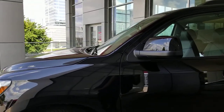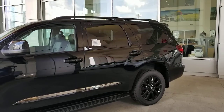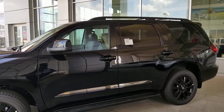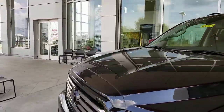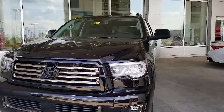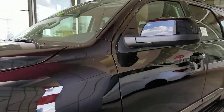I did want to mention this is similar to the Limited trim. If you're trying to compare it to one, it's kind of in the middle as far as how the Nightshade goes. It's very similar to the Limited trim in what you're going to find on the inside and the outside, but obviously a few differences based on just being the Nightshade edition. Your wheels are 20-inch.